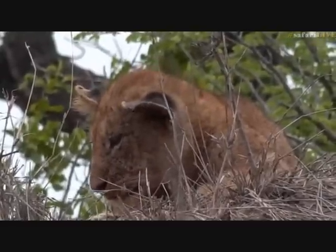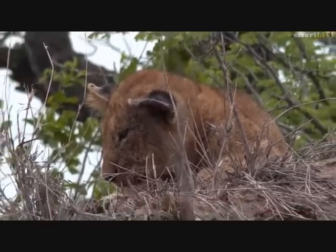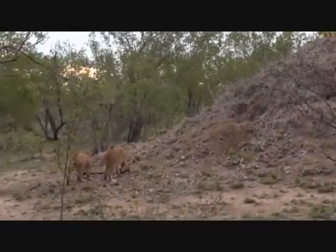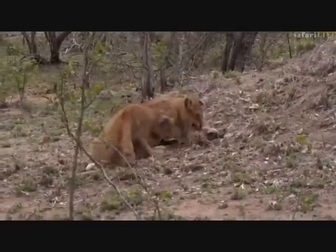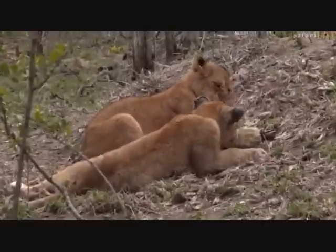And that eldest lioness and those 4 young females, when they eventually grew up, started a pride of their own. That pride is known as the Mangen Pride now, and their territory is basically on Londolozi and Singita, just south of where we are. They are still around and doing very well, and they were originally part of the Salala Pride, which is also still in that area.